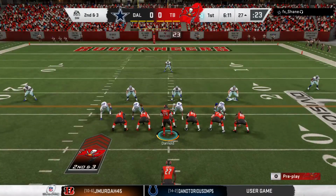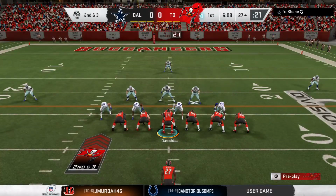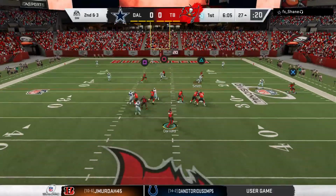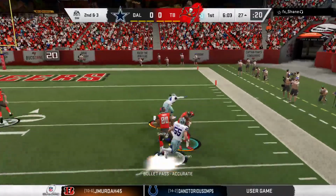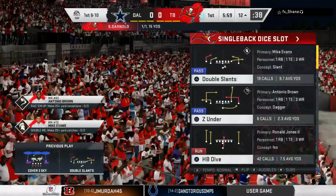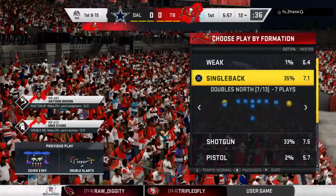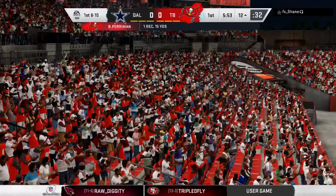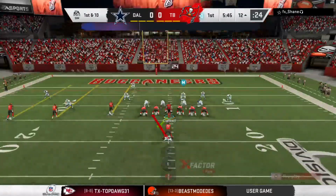Here's 2nd and 3. Switch up, switch up. Now it's Darnold. Looking for Perriman there. He's got him. And he's going to have another first down here as the tackle's made at the Cowboys' 12-yard line. They're piecing together a nice drive to start this one. Seems pretty scripted and pretty successful so far.